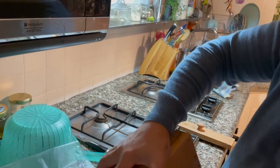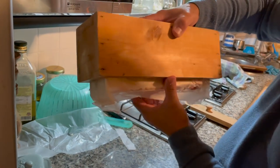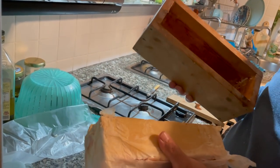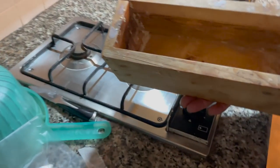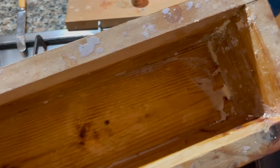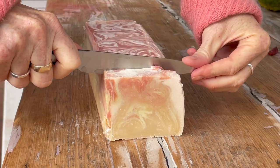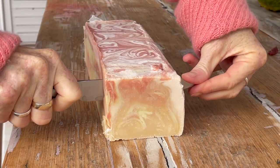Oh, that's why there was a leakage. Right, let's see what the soap looks like inside.